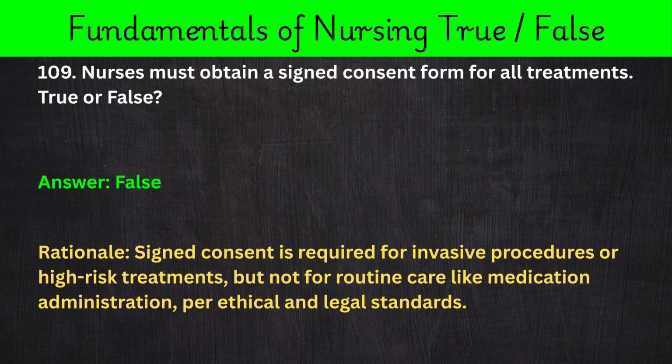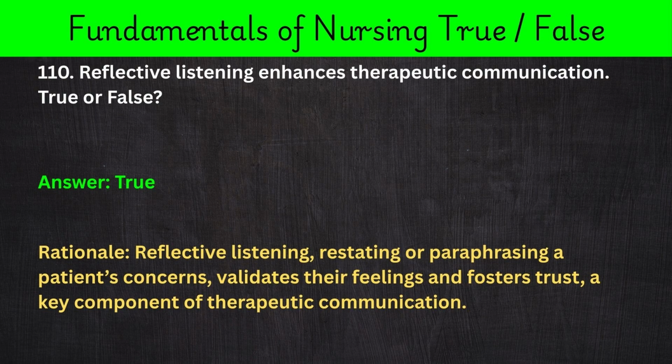True or false? Answer: false. Rationale: Signed consent is required for invasive procedures or high-risk treatments, but not for routine care like medication administration, per ethical and legal standards. 110. Reflective listening enhances therapeutic communication.